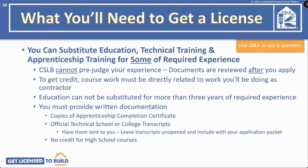To apply for education credit, you must provide CSLB with written documentation. That means a copy of any apprenticeship completion certificates you earned, or get official technical school or college transcripts. Have your transcripts mailed to you. Do not open the envelope. Leave it sealed and included with your CSLB applications packet.